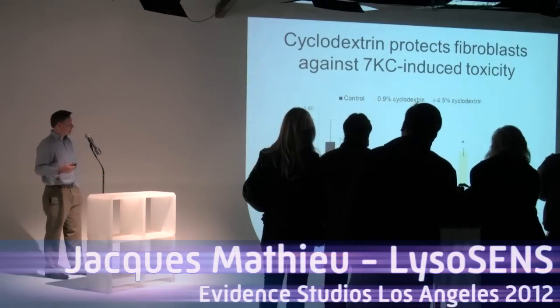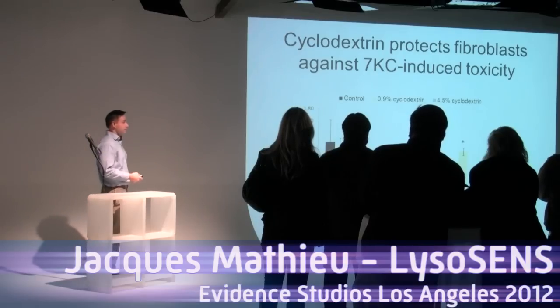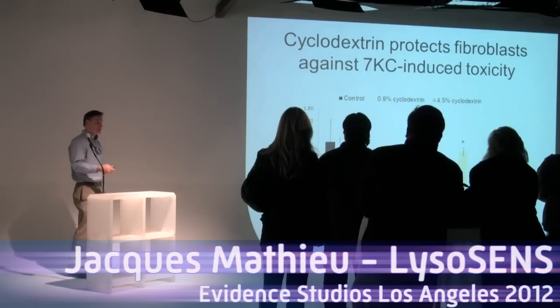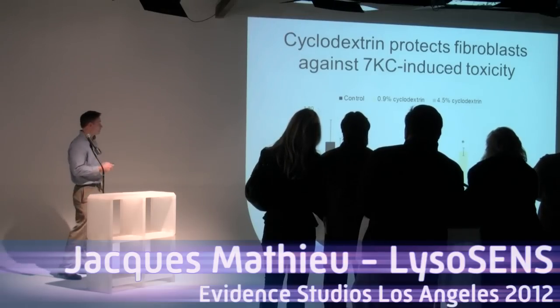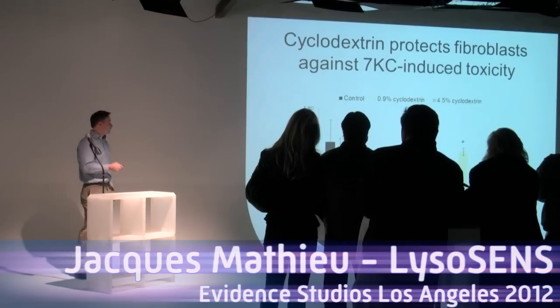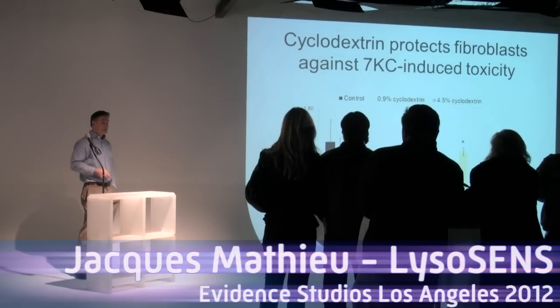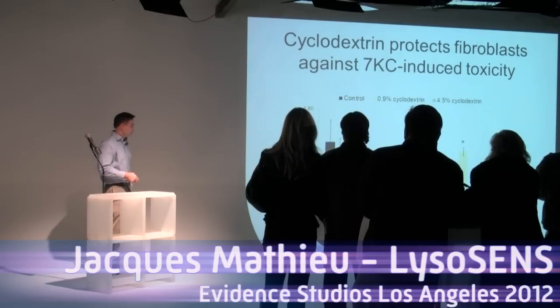Now, I'd like to back up. This is some research I did before this. And we do actually have some ways to reduce 7-KC toxicity that we found besides intralysosomal transport. Now, one of these things is cyclodextrin. This is a small molecule. And what we found is that treating cells that are exposed to 7-ketocholesterol simultaneously with cyclodextrin dramatically decreases 7-KC toxicity.